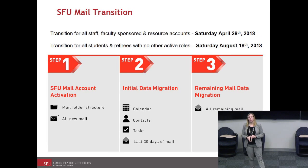Yes, it will. So it will look in the directory. That has probably been one of my number one frustrations being the pilot group, because it only looks at the directory of users that are in SFU Mail. And only IT services and some of the local IT staff are in there. So if I'm looking for someone outside of that group, I don't have access to their address right now. So I'm really happy when this transition happens so I can get access to everything.